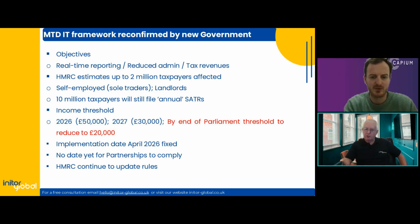They're also looking to reduce admin burdens on small businesses. And I take the point in the earlier question that it doesn't seem like it for some of those sole traders who are maybe involved in a heavily cash angled business, but that's one of the stated objectives of MTD. And it also aims to raise additional tax through error reduction. So that's really the 3 prongs of the MTD framework.